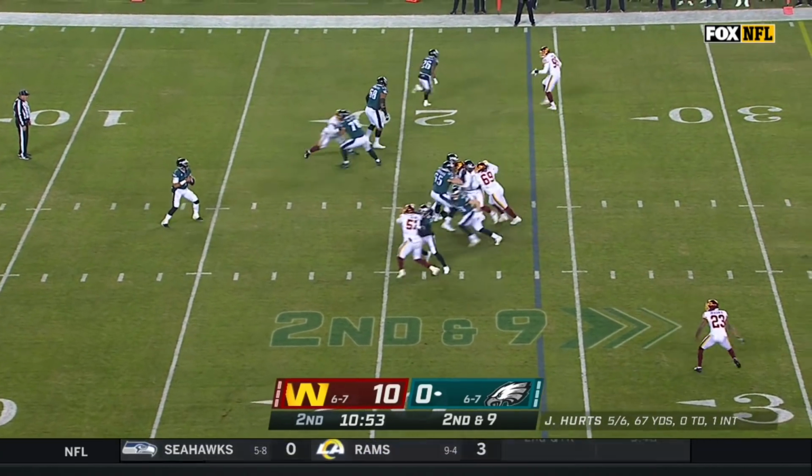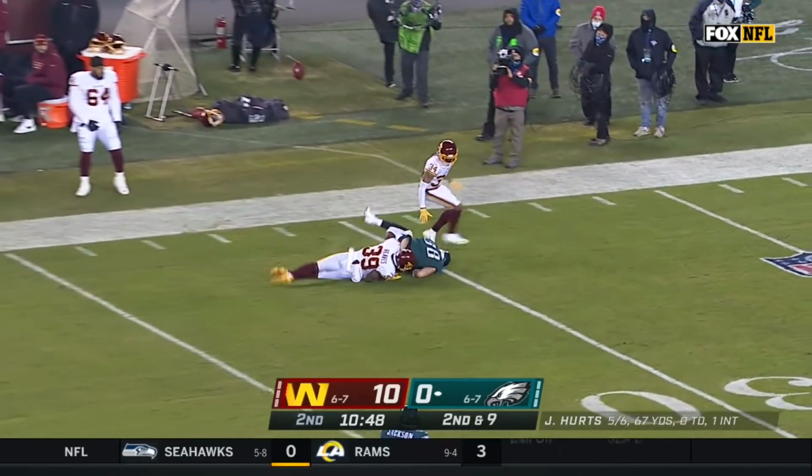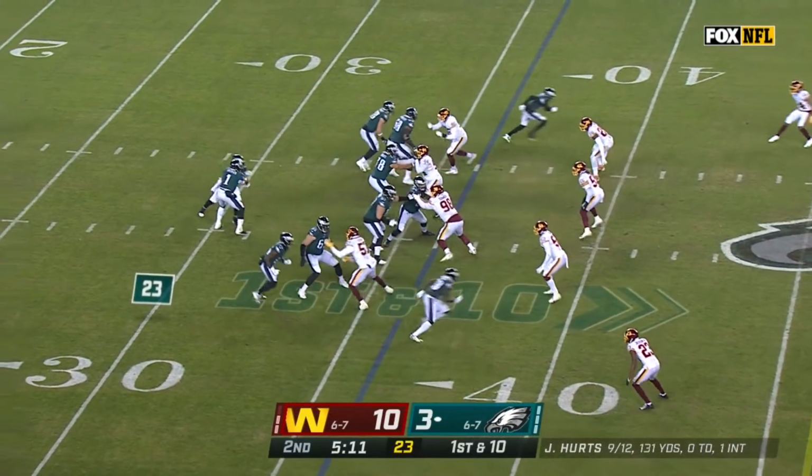Hurts off the play fake. All day to throw. Looking deep for his tight end, Goddard. And the ball is caught. Goddard with a catch at the 31. That's where the read starts, and he nailed it.